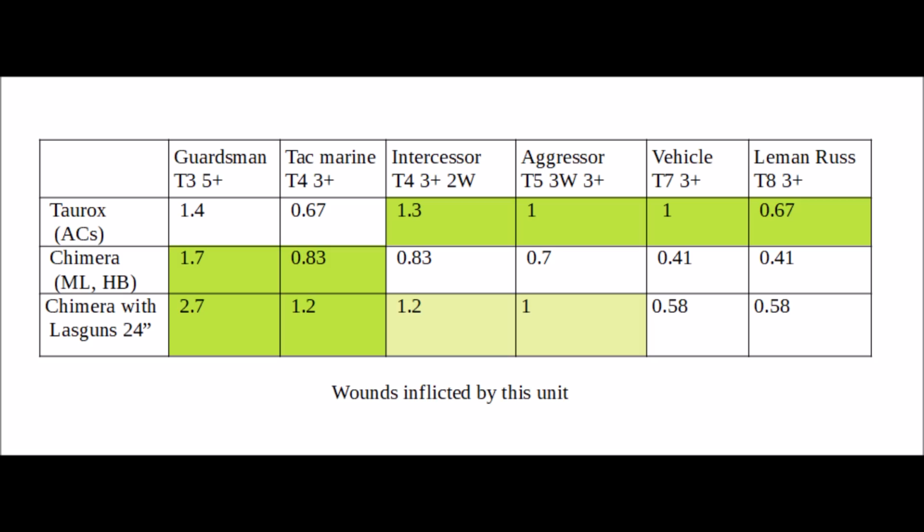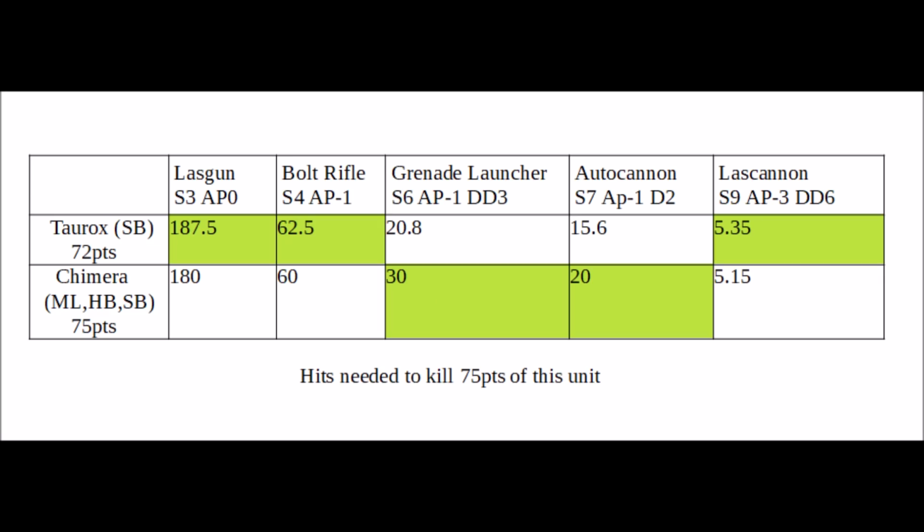So damage output, even though it's fairly meagre on these transport vehicles, is pretty much what you'd expect. The Taurox is very slightly better against anything with 2 wounds or more, and really comes into its own against Toughness 6 and 7 vehicles. The Chimera puts up a reasonable showing against all targets, but is only really efficient when you're targeting light infantry such as guardsmen.